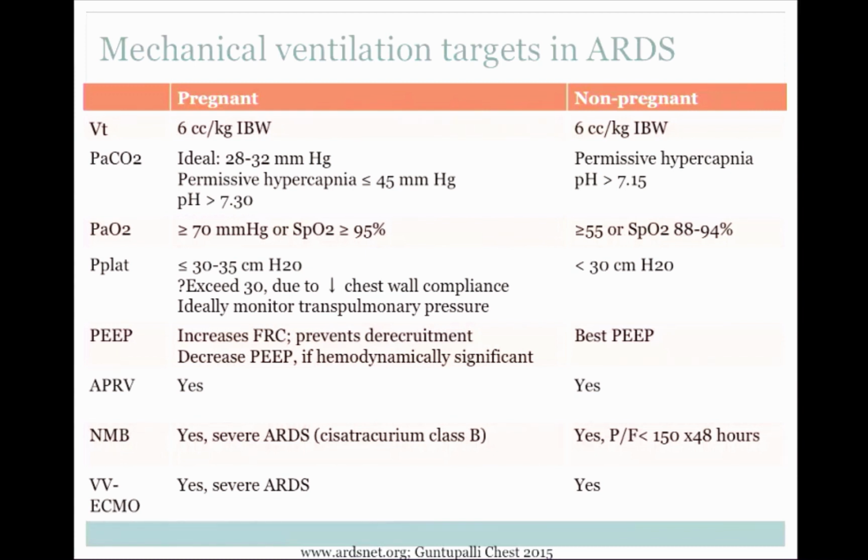What about APRV? So APRV, similar to PEEP, elevating that mean airway pressure, there are some dramatic case reports and case series in the literature about women with severe ARDS in pregnancy responding to APRV. So it's definitely something we can use. Neuromuscular blockers, there's no absolute contraindication. So we should use these in the first 48 hours of severe ARDS.